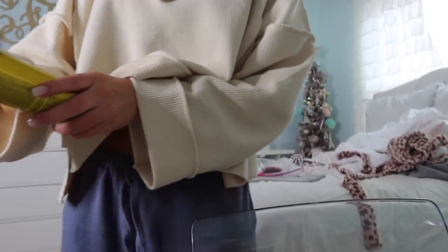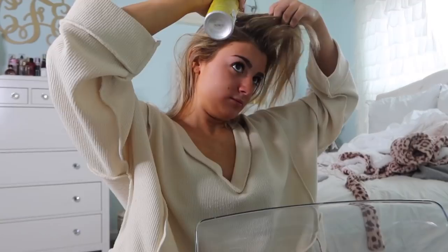So this dry shampoo is amazing. It's the Bedhead Oh Beehive. It smells super good.